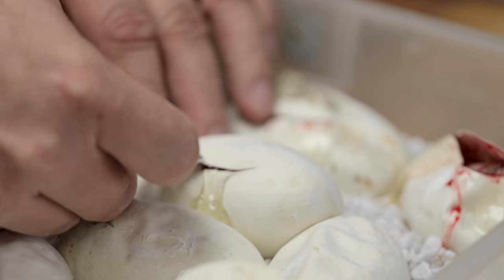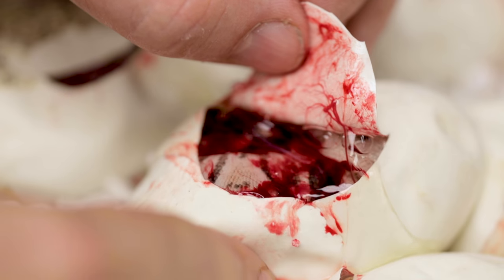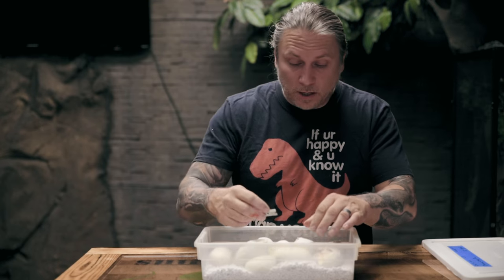This looks like a Woma lesser. The Woma and the lesser gene mixed together make this real soft, sandy looking animal that I really like. That's a beautiful snake right there. I tell you what, I love it to death. Let's see what we have here.